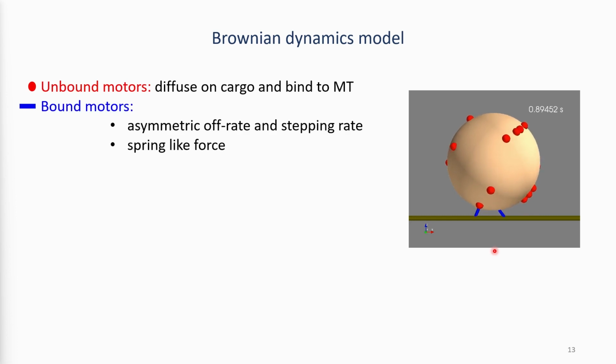A brief explanation of our model: cargo is a sphere and motors diffuse on the surface. And when they come close to the microtubule, they bind to the microtubule. Bound motors are shown in blue. They move on the microtubule, and also they can detach. Both of these processes are dependent on the force that the motors experience.